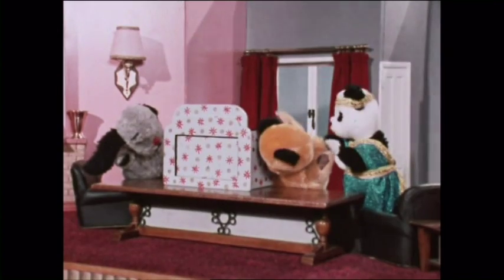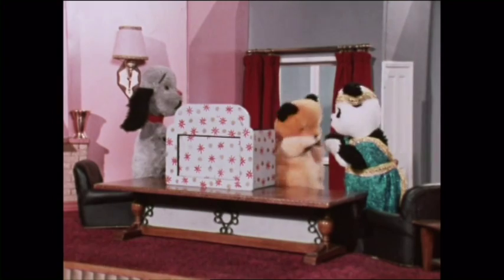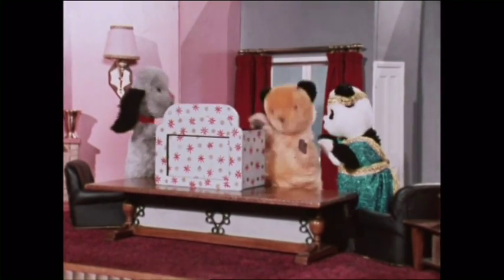Do you know what? It's Sooty's birthday today. He's 5 years old and he's going to have a party. Let's go along and see what he's doing. There's your birthday present, Sooty, from Sweep and I. We hope you like it.